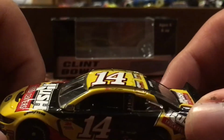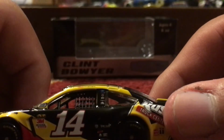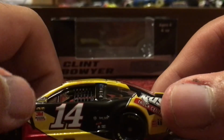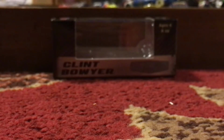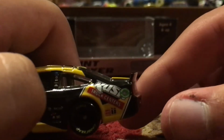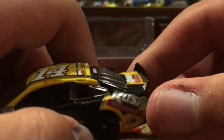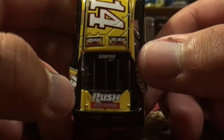You got NASCAR race car right there on the name rail. You got Clint Bowyer. And, all right, you got Ford, Mobil 1, Jimmy John's, Rush, Peak. It's Shabby, I think that's what it says. Yeah, it's Savvy. And then you got Rush Truck Centers right there. The logo is obviously tilted. You got American Ethanol, got number 14. Got two Rush Truck Centers logos right there.